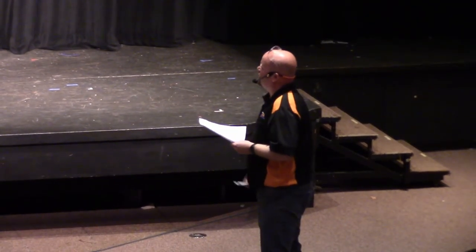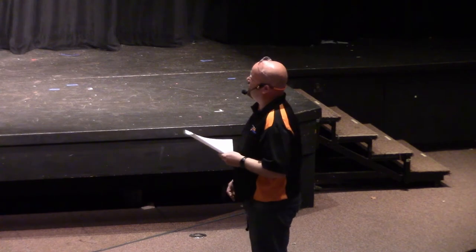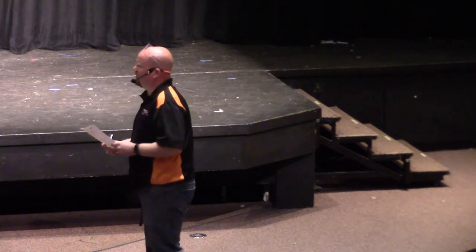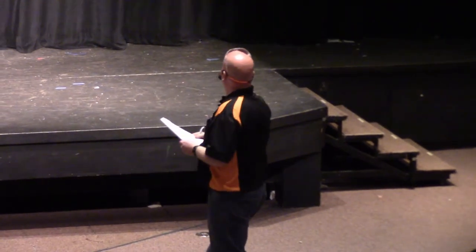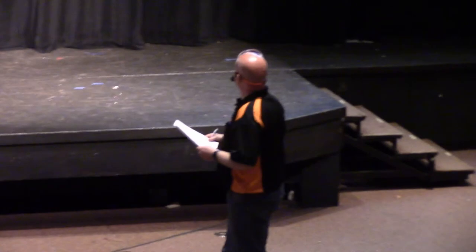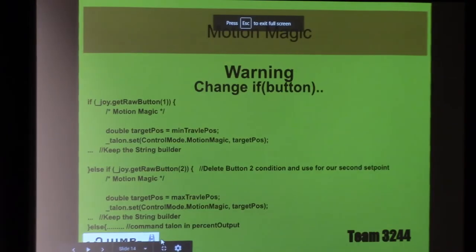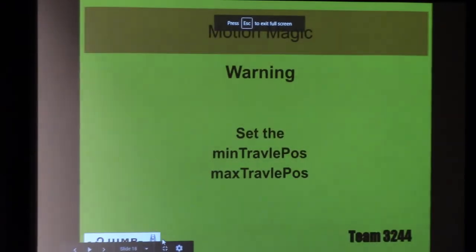all this code, I can put it up on our GitHub so we can take a little bit closer look at it. There's one more couple of talking points I want to hit before we get into Motion Magic, and we use the command-based robot subsystem or robot model. Go to that last slide on our slideshow. All those are the steps we took.